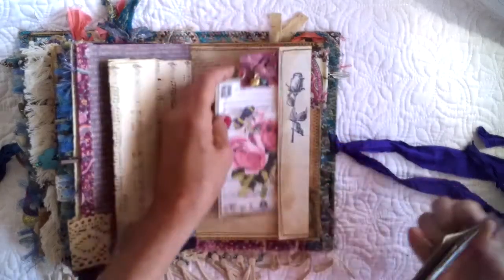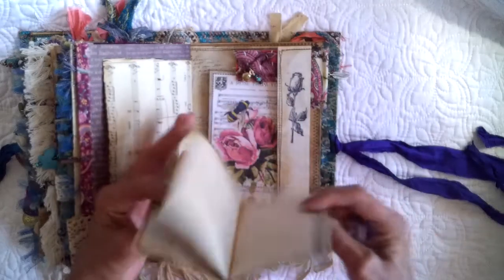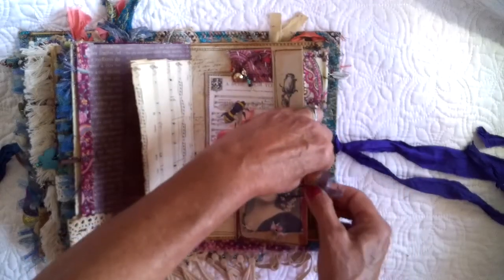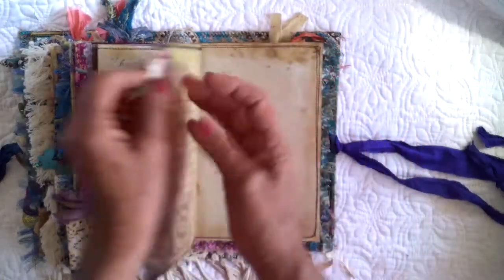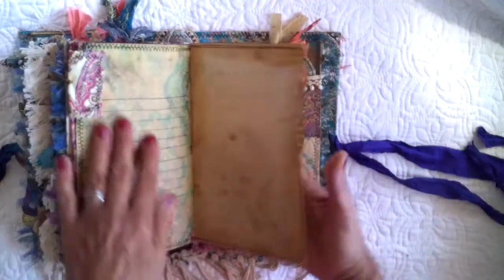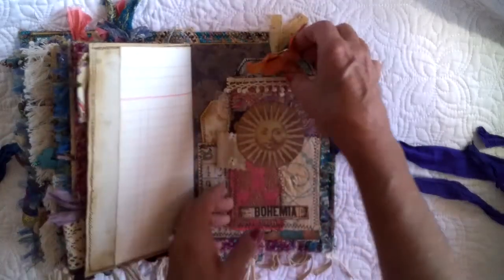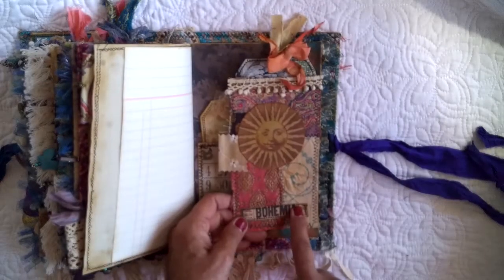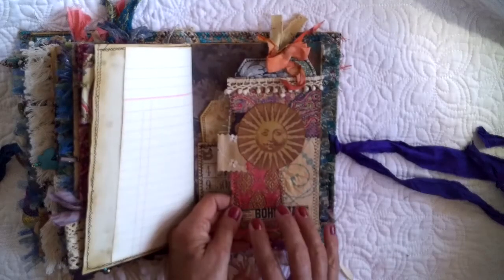Journaling card. And another little flip. Did a little bit of stamping on it, as you can see, for another spot for some added journaling space. Feather. Some more of that vintage journal. Another flip. Once again, I cut out from the paper kit. I cut out Bohemia, sewed around, added that on there.